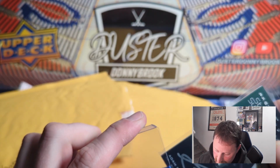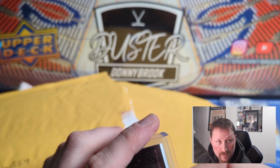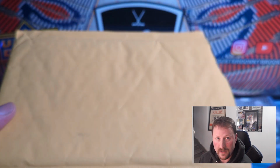Like I said, he is a Saskatoon guy, which is what I PC. So, it barely fits in there. So it could be worse. But there's that. Let's put this over here. So then, like I said, waiting for this redemption to come from Upper Deck for my artifacts, it's like nothing.